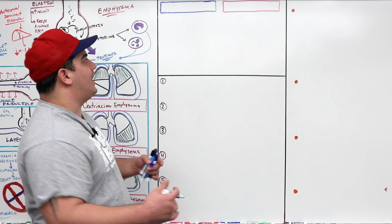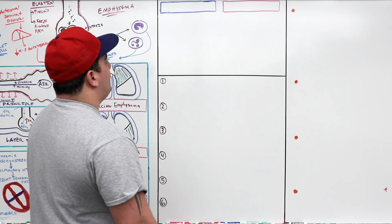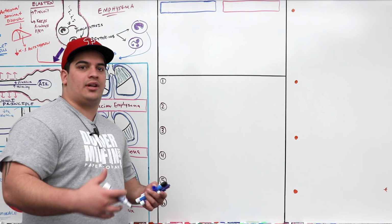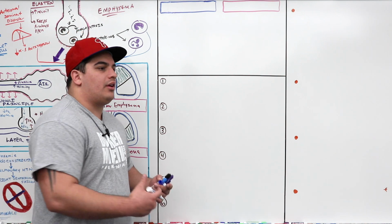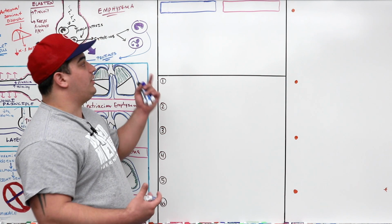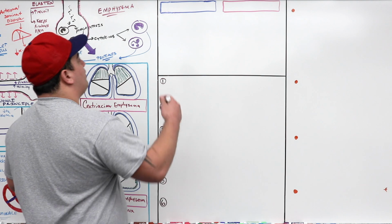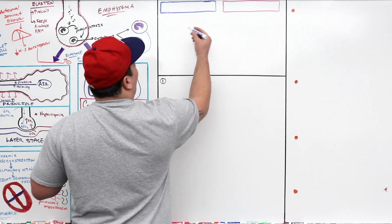All right, so we're going to start off with the signs and the symptoms of a patient with chronic obstructive pulmonary disease. Now, if you've been exposed to this stuff, you might have heard the terms blue bloater and pink puffer. These are common terms that we utilize for patients with COPD.